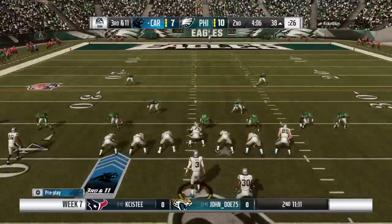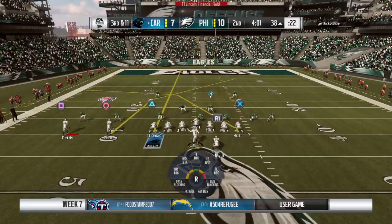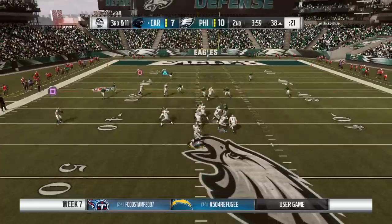Lucky 56. All right, now, lucky 56. Lucky 56. Now it's Rosen.